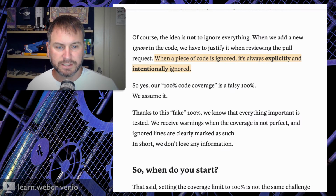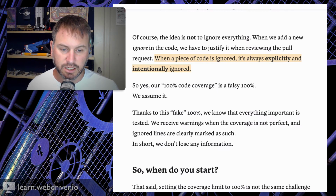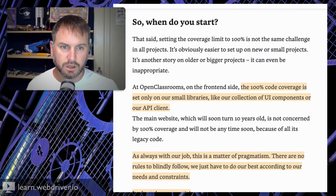So yes, our 100% code coverage is falsely 100%. We assume it. Thanks to this fake 100%, we know that everything important is tested. We receive warnings when the code coverage is not perfect, and ignored lines are clearly marked as such. In short, we don't lose any information. So when do you start?